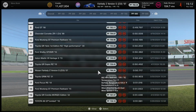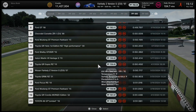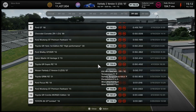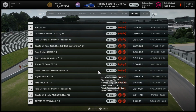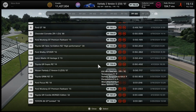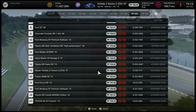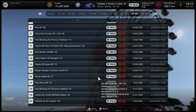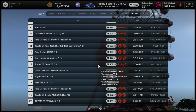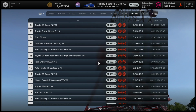So we got slotted right between the 21 GR86 and the 2019 Supra. Very interesting. Let's look at the horsepower and weight differences there. We had 882 horsepower, 2,800 pounds. The GR Supra fully modified was 816, and the GR86 was 816 as well. So it looks like this was a power to weight type of deal. The Supras and the Toyotas were significantly lighter than the Z, but you know what? That's a respectable lap. I will totally accept that.